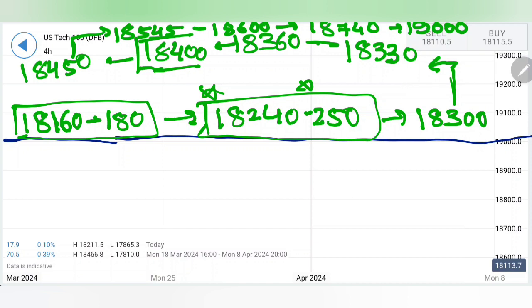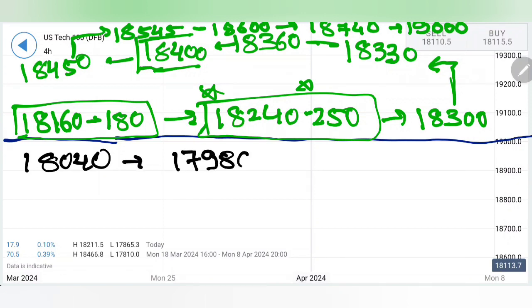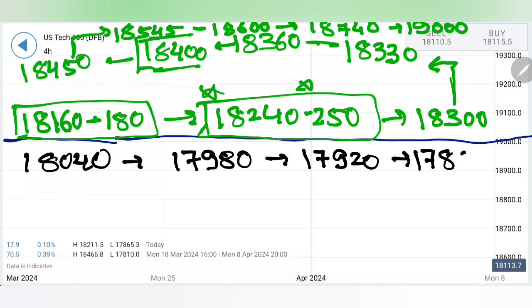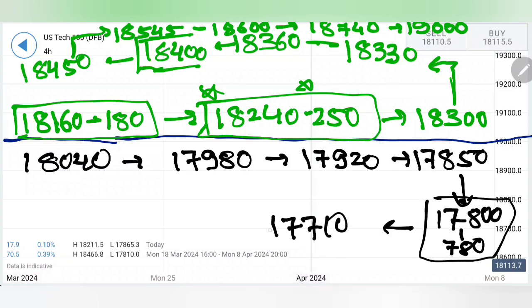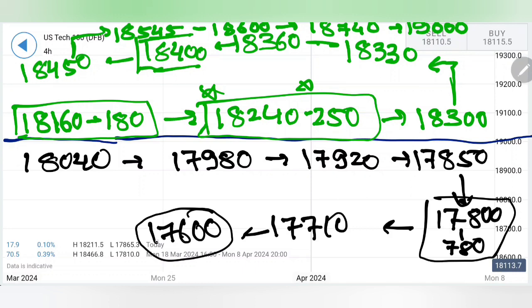Now on the downside, since we have seen it is staying within the zone, where to sell? You can sell here at 18,040. Expect it to get support at around 17,980, 17,920, 17,850 and 17,800. Once the 17,800, 780 zone is breached, then you can say that the bears will take over for 17,710, 17,600. Now this is the first stronger milestone.